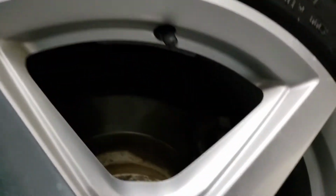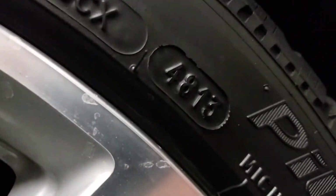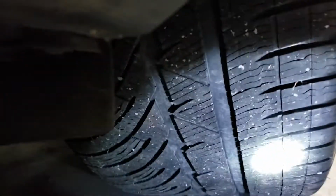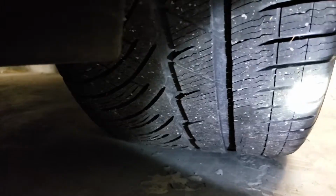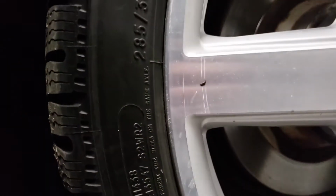This one is a matching Michelin. However, it is produced in 2013, so it's a little older. But it had pretty even tread wear and shows no real issues. I wonder if it was a warehouse unit sitting around for a while before it was put on. I think there was about 7/32 of tread on that.